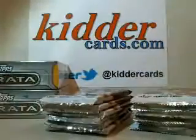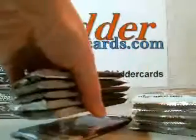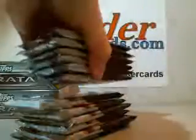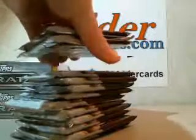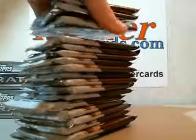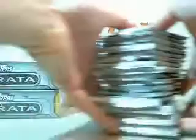Empty box. Let's count the packs. 1, 2, 3, 4, 5, 6, 7, 8, 9, 10, 11, 12, 13, 14, 15, 16, 17, 18.